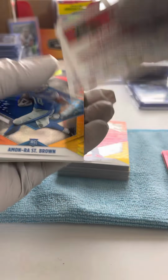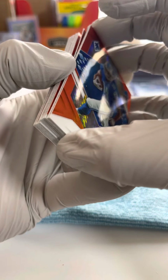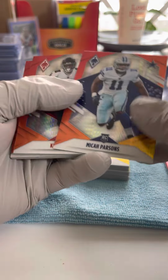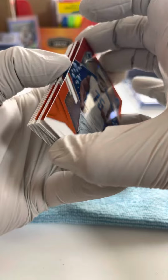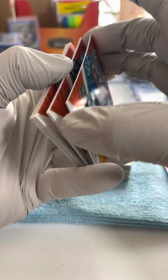So AO, Pat Fryermuth, the dark horse. Amon-Ra St. Brown. I know who's going to want this. Hit me up. I got you. We got Brightwell, Micah Parsons. That one's going across. He's super popular with the Cowboys fans. Pitts is very popular as well, so that one's going across. At $18 a piece, I feel like I can't really lose.